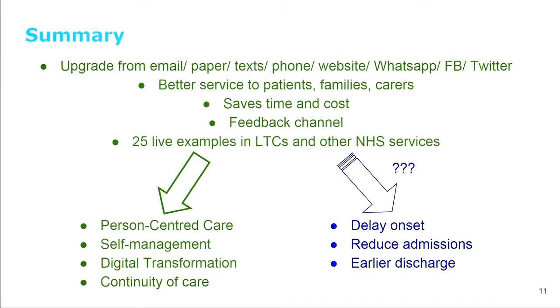So a quick summary of what the product does. If you're using a combination today of email, paper, text, handbooks, and so on, phone calls to try and track people down, an app is probably a better way. It's definitely a better product for the patients, the families, and their carers, because it's all in one place. It's on their phone. They've always got their phone if they're out and about or if they're at home, wherever. And it should save you time and cost because you can streamline these different media down into one channel.